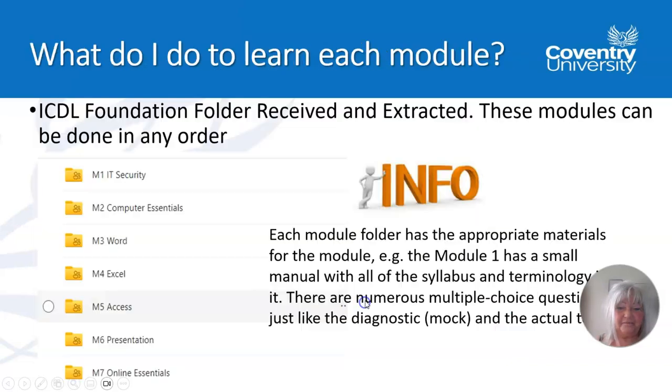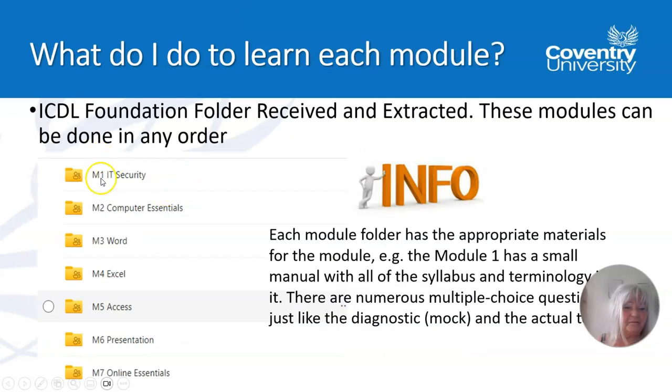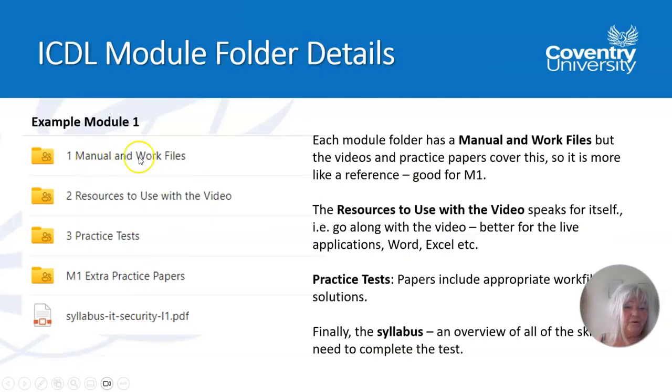That's it there. And then you can see how each module, this is an example of module 1 there, and then you've got what goes on within the modules as well. So what we normally do is we work using the resources. They're used for working with the videos. So you can go along with these. They've all got different resources. I'll just show you one here. I'll show you the commercial foundation one.